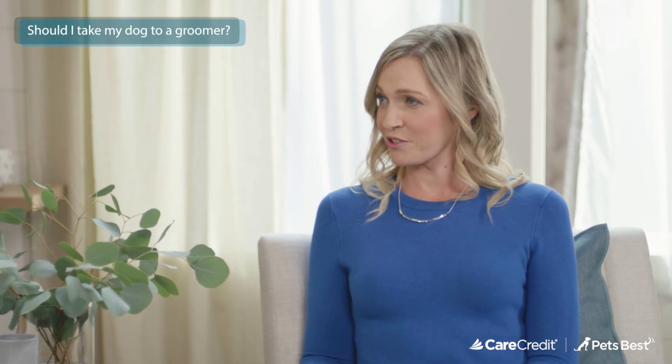What are your opinions on groomers? Should I take my dog to the groomer? Yeah, good question. So groomers are fantastic professionals that every pet needs to ensure that their coat is well maintained, no dissimilar to us finding a good hairdresser that we trust. So finding a groomer is like finding any professional. Word of mouth is a great place to start.